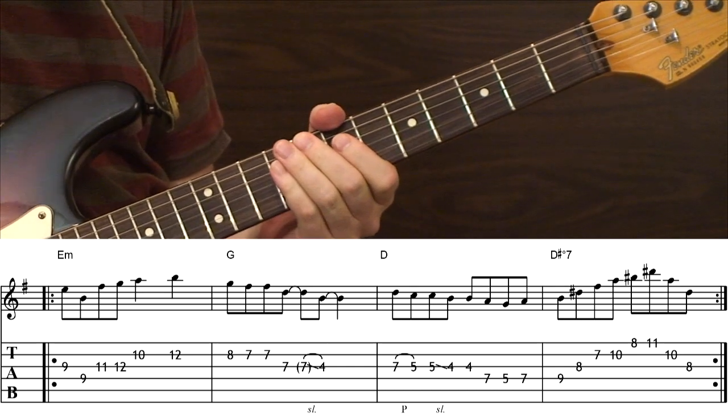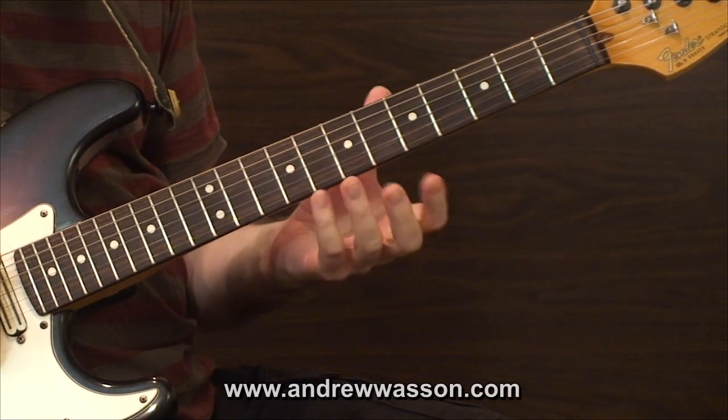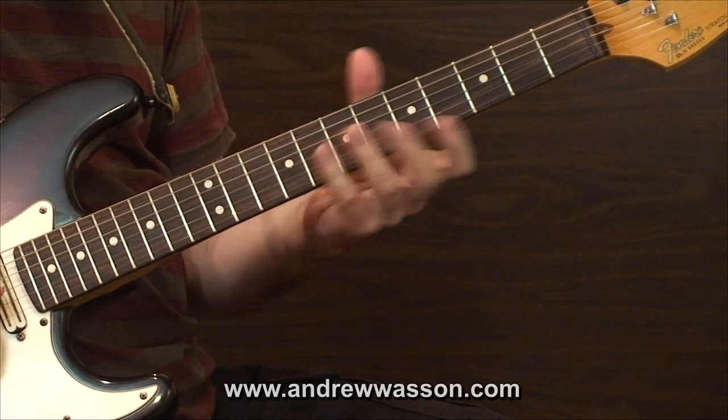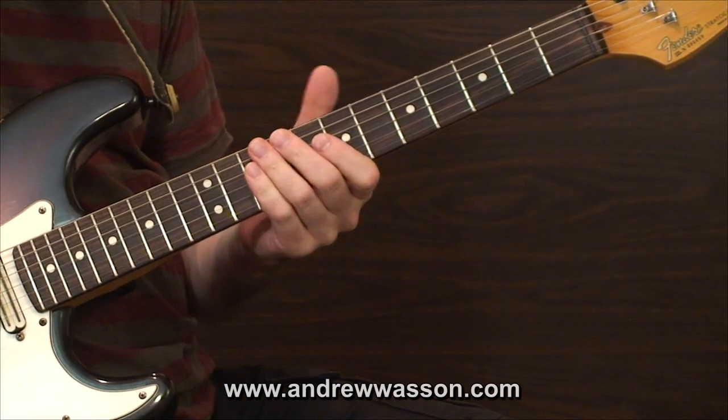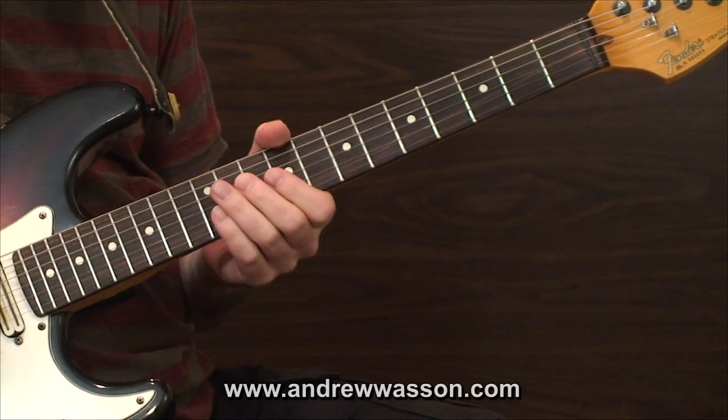All right, so I'm going to play that melody over the chord changes so you can hear how everything connects. Remember, the harmonic minor scale is getting applied on the D sharp diminished 7th chord. And then after I play the melody 2 times through, I'm going to do a little bit of improvising as well. And again, on that D sharp diminished is where I'll play harmonic minor. So here we go.